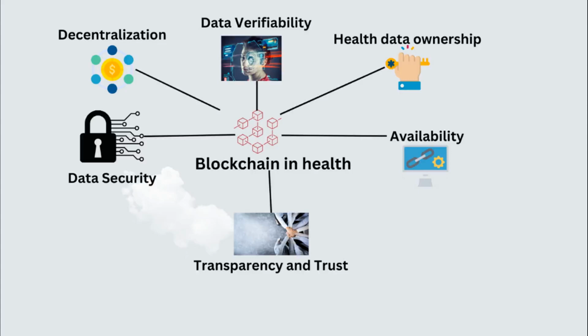Resistance to change. Public sector employees may resist transitioning to blockchain due to a lack of understanding or fear of job displacement. Comprehensive training programs will be essential to mitigate these concerns and promote a culture of innovation.